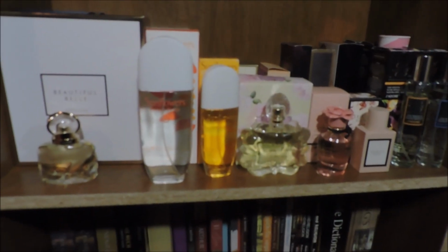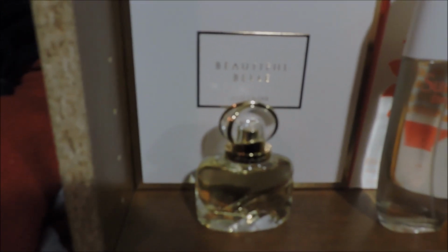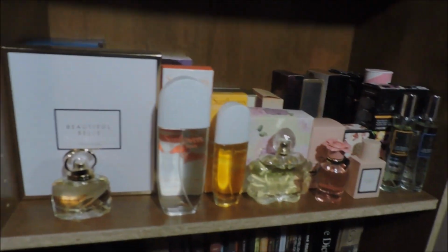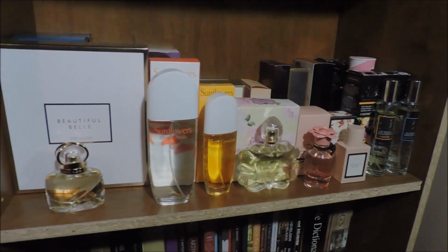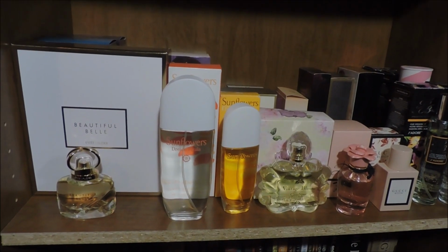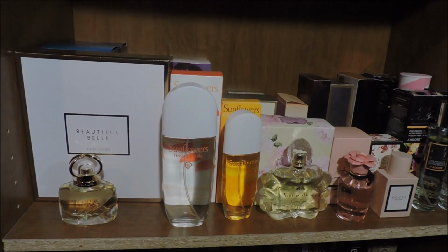Okay, so that concludes this video. These are all of my floral perfumes. I have some other perfumes back here that have some floral notes to them, but these are the ones that smell floral to me. Some of the other ones I have, the florality or the floralness is not the star of the perfume, so that's why I didn't mention them.